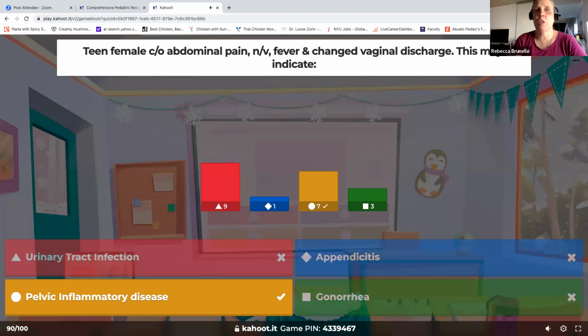So this is kind of a tricky one. Obviously, gonorrhea can cause pelvic inflammatory disease, but once you're getting the abdominal pain, then you're worried that it's ascended up and caused more problems in the abdominal cavity. So the best answer is pelvic inflammatory disease. You wouldn't necessarily see a change in vaginal discharge if it was just a urinary tract infection.